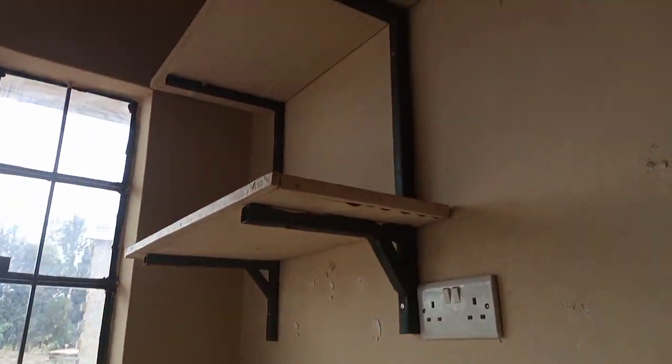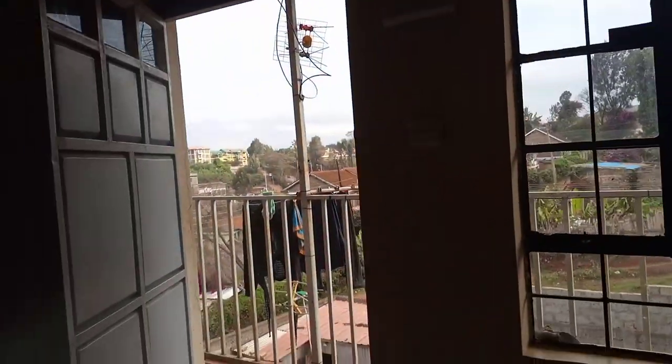Yeah, I'm sorry this video doesn't have an introduction, but that is just how the empty house looks, and that is the neighborhood. And yeah, I also love the floors and this huge window that brings in light to the room, and that is the door. Yeah, that is everything. And that is the floor. I also love the floor.